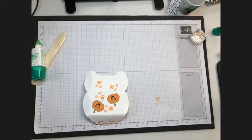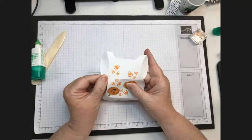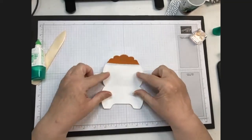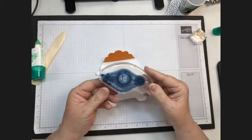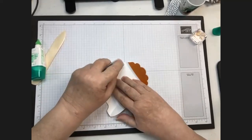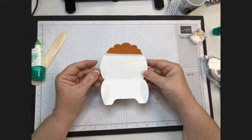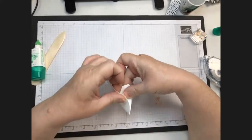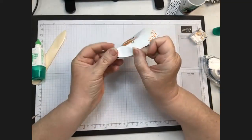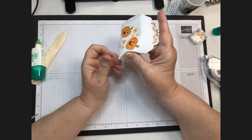Adhesive wise, you could use liquid glue, but I think it really needs to have some strong adhesive for this. So I'm going to lay this way. And I brought out the Seal Plus, which is a little bit stronger than the regular seal. Something on here. And I'm just going to put just one and bring this up and match it up. And you want to put your finger kind of in here to hold this. Let it really kind of bond.